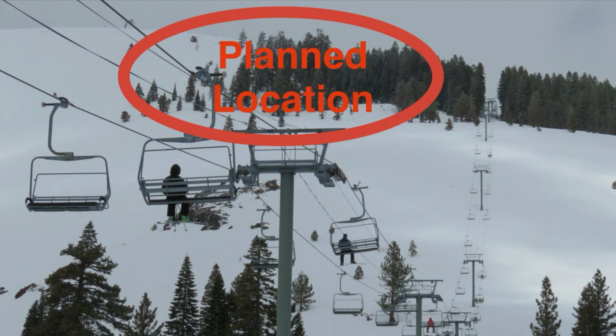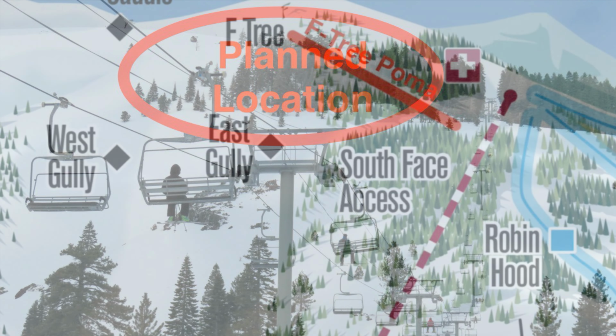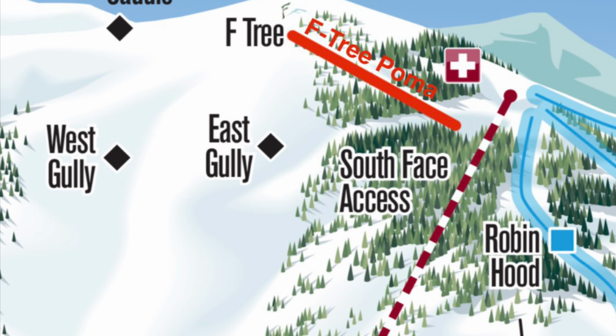F-Tree/High Yellow Poma. There's evidence of an incomplete lift at Alpine Meadows that was first being built around the same time as Sherwood. The plan was that there would be a surface lift that would go from the top of Sherwood to High Yellow, around where F Tree is.